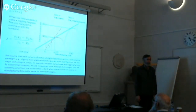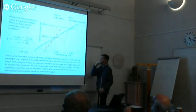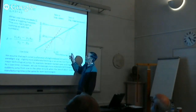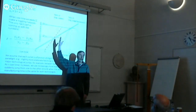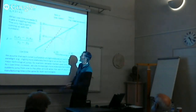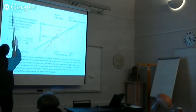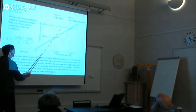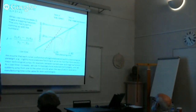So if you just want to stick some numbers in there to see how it works, you can. If we guess that this technology takes 3 hours to make, this one takes 6 hours to make, that technology provides you with a cumulative return of 2 units of the resource, whereas this more expensive one will give you 3 units of the resource. We can calculate using this formula. We just plug those numbers in, and we can say that if you're going to use that technology for more than 3 hours, you should switch to the more expensive technology.